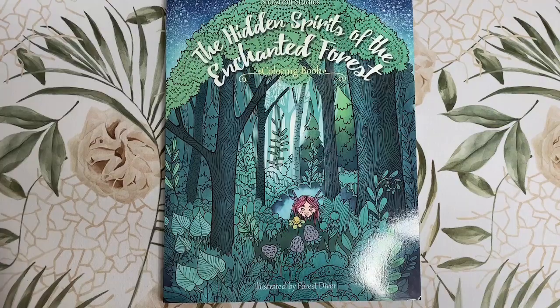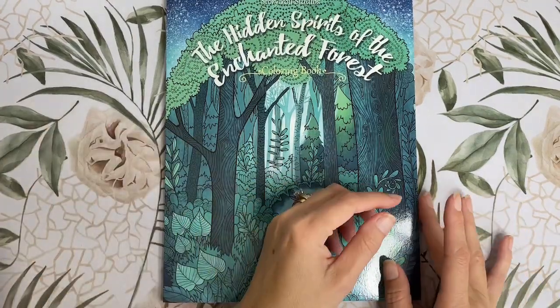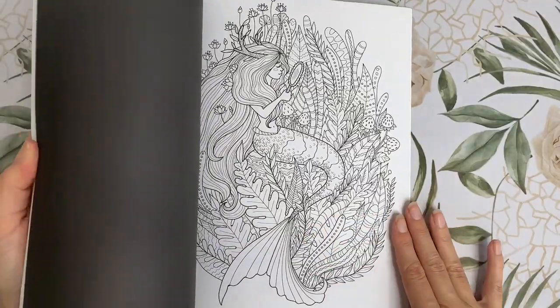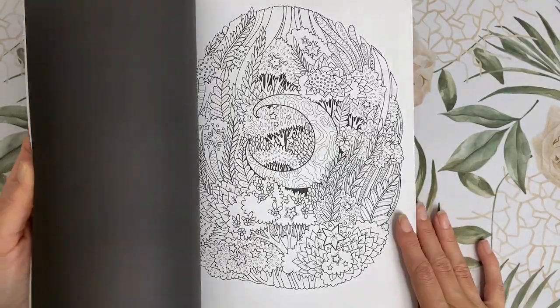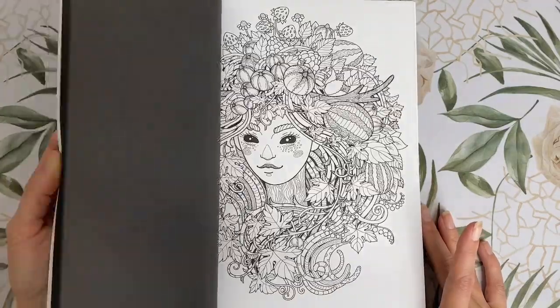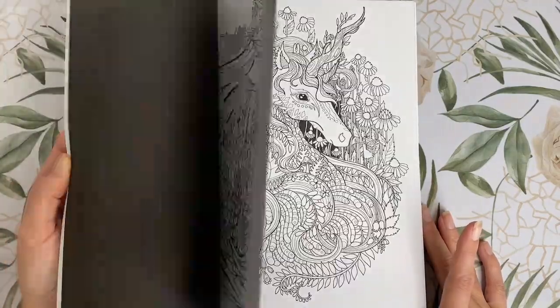And another book illustrated by Forest Diver. This is The Hidden Spirits of the Enchanted Forest. Again, my kind of colouring book. Love the images in here.